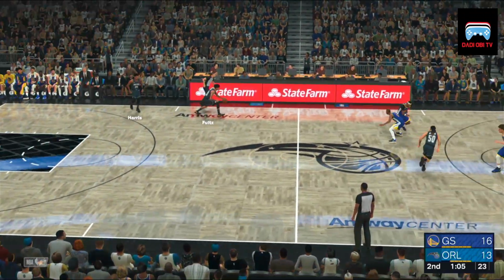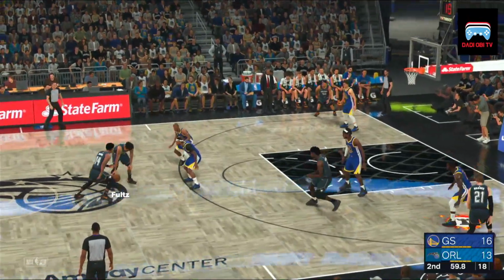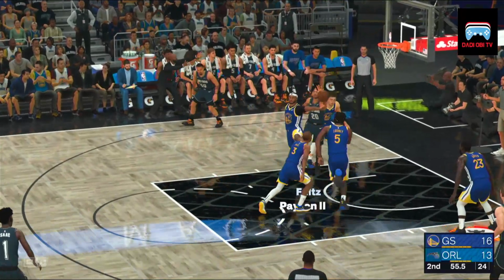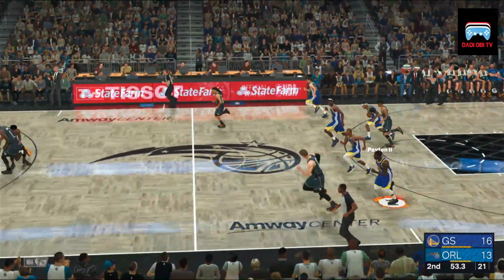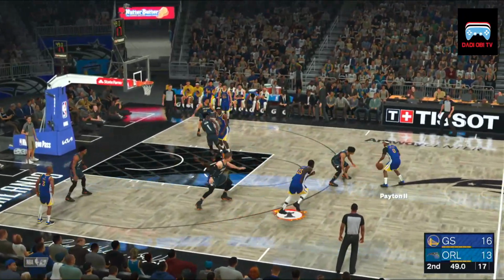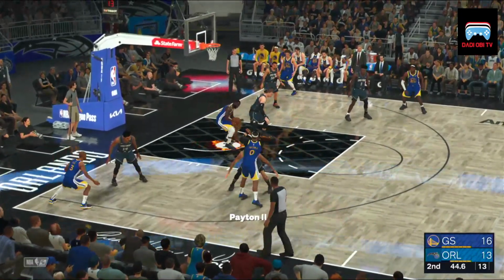The Magic have gotten only 3 of 9 attempts to fall in the second. Fultz with it. Payton covering. Fultz can't get it to go. The Warriors shooting about 43% from the field in the second. Payton against Fultz. To the middle.